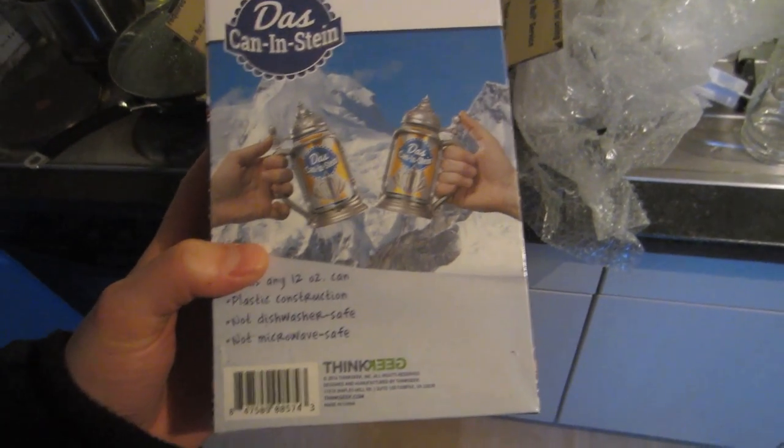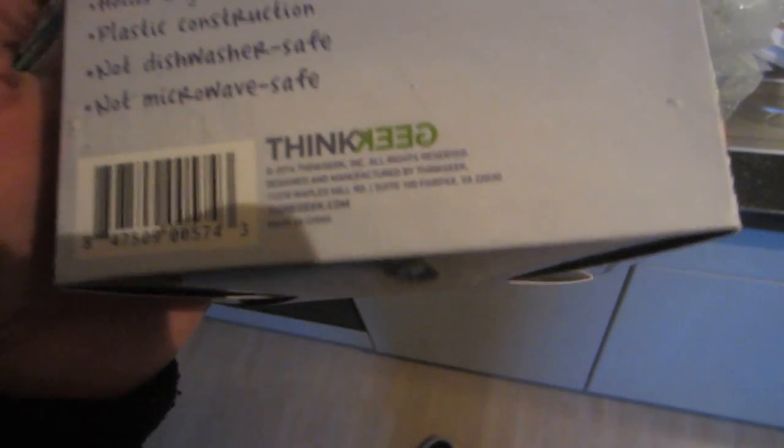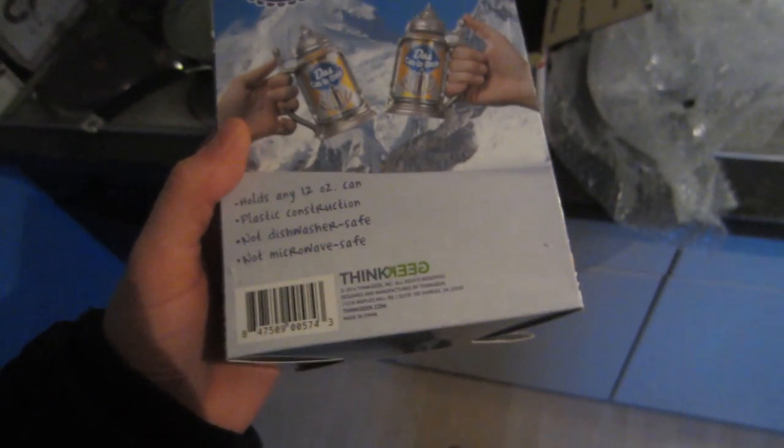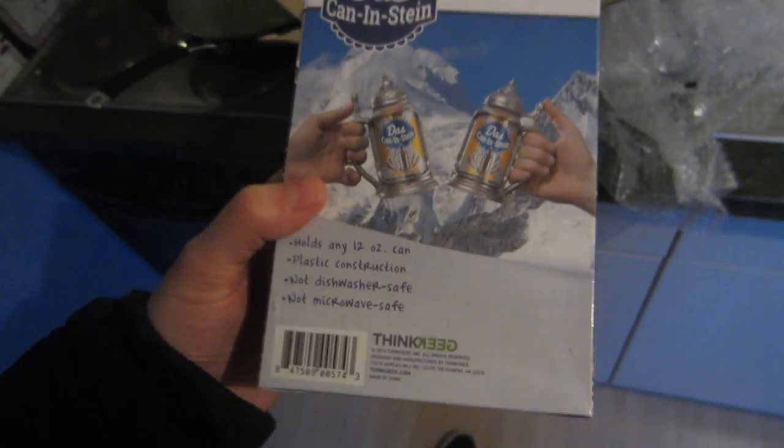Where to put that to not let it get destroyed? There. And what else is in here? More packaging material so that it doesn't get damaged. Ah, yes. She told me she would send me something silly. That is Can in Stein. That is amazing, actually. Holds any 12 ounce can. Plastic construction. Not dishwasher safe. Not microwave safe. Where would I put that in the microwave? That is funny, though. Das Can in Stein.